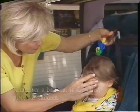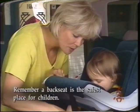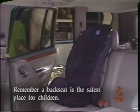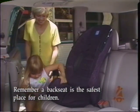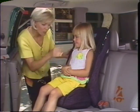Children weighing up to 60 pounds should be secured in a back seat, in a rear or forward-facing child seat, or a forward-facing booster seat. Now, older children not using a child seat should ride properly adjusted and buckled up in a back seat.